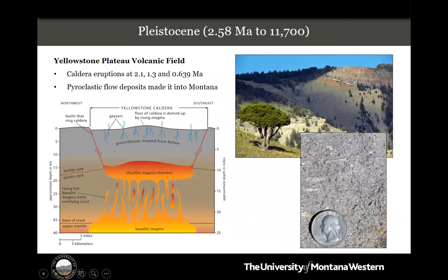Yellowstone, of course. The Yellowstone Plateau volcanic field has had 3 mega eruptions in the last 2 million years. One at 2.1 million, what's called Huckleberry Ridge. One at 1.3, that's the Mesa Falls. And one at 0.639, 639,000 years ago, that's the Lava Creek. And we have Huckleberry Ridge tuff in Montana. So this gigantic pyroclastic flow that came from that mega eruption came into Montana and flowed down existing basins of the Basin and Range, including the Madison Valley, where you can see it along the Madison River.